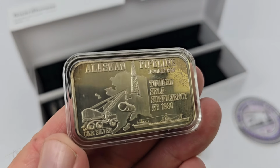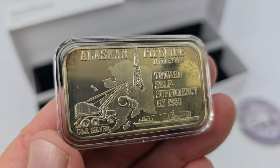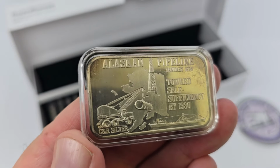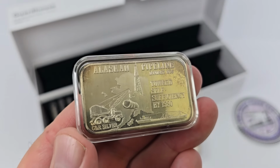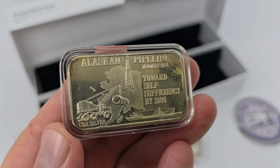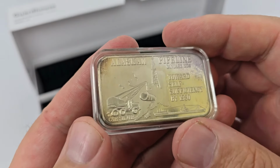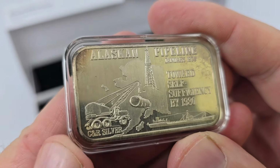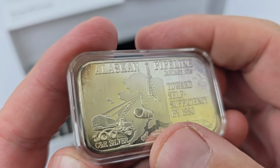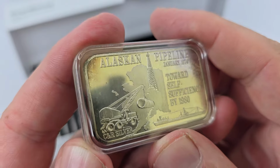And here we have the Alaskan Pipeline, January 1974. It says, toward self-sufficiency by 1980. Well, I'm just going to leave it at that. We all know it's 2024. Maybe they meant self-sufficiency by 2080. I don't know what they thought on that one. But right here to the bottom left, it's CNR Silver. You can see the state of Alaska in the background with a ship there and a drill rig and all that kind of good stuff.